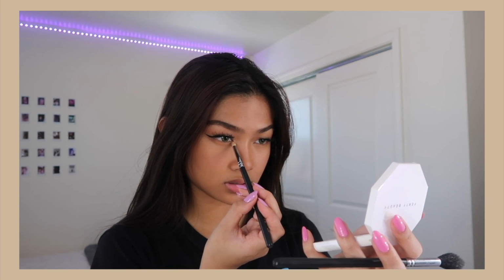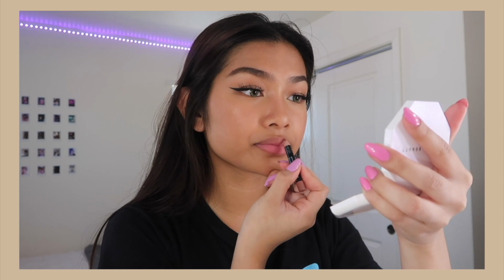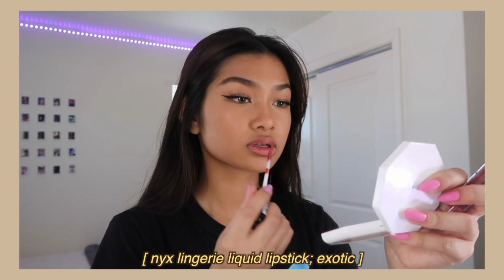And I'm also gonna put some in the inner corners. I'm gonna line my lips with the NYX Natural Lip Pencil, which I need to sharpen. Here. So I think that's the makeup done. I'm gonna go change and we're gonna finish up the look.